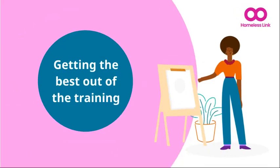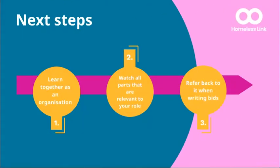To make the most out of this training, we recommend learning together as an organisation. Each module is less than 20 minutes long. We recommend you share it with relevant people in your organisation, then come together to agree what this learning means for your organisation, what each person is responsible for, and what your next steps are.